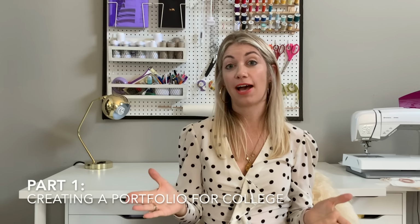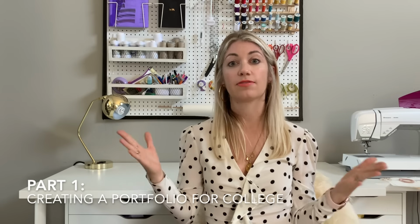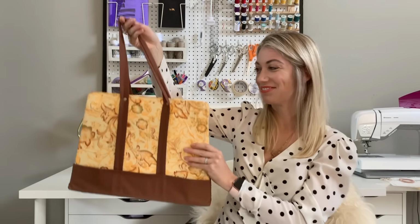When you're applying for a fashion design program for college, you have to set yourself apart from thousands and thousands of other applicants, right? The way to do that is not through sending a very basic binder full of drawings. The way to set yourself apart is to set yourself apart from the instant they see your portfolio. So let me show you my portfolio.